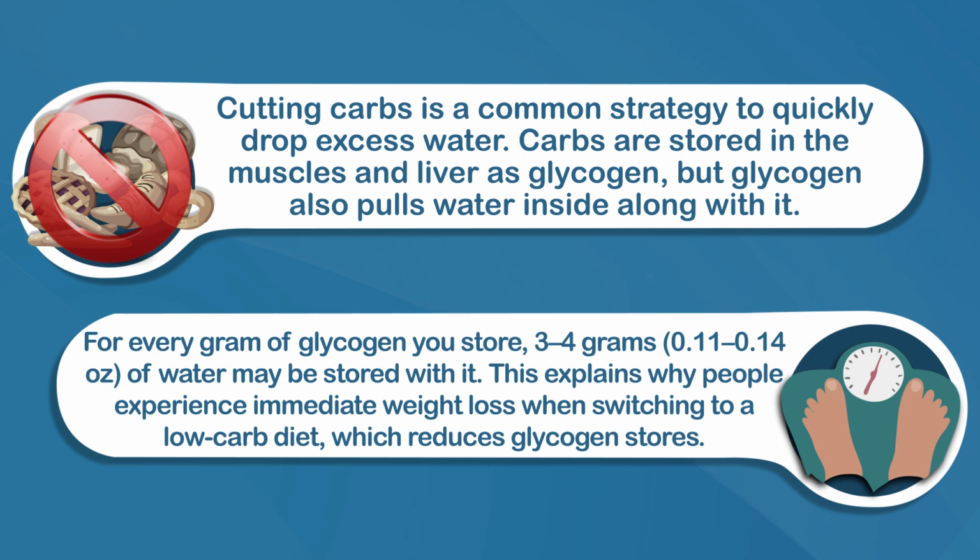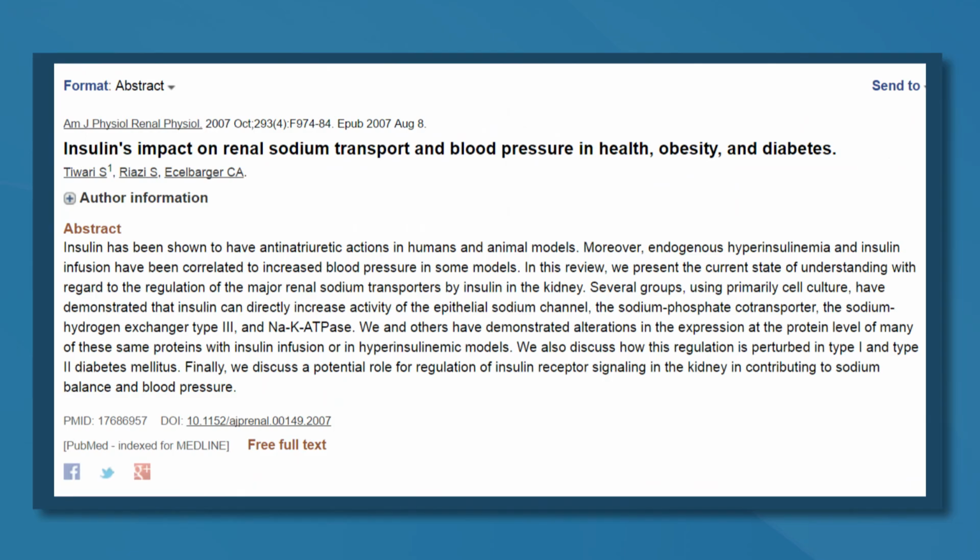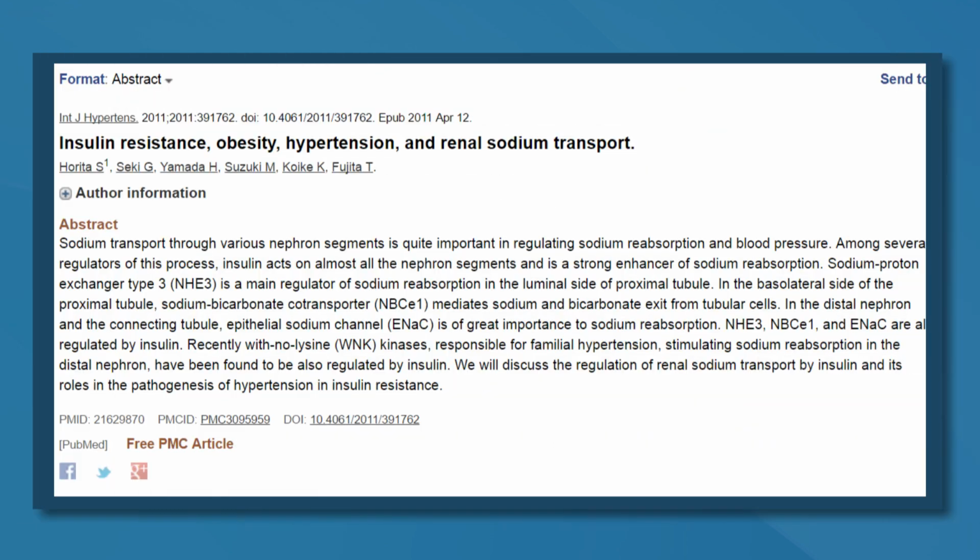Carbs also lead to a rise in the hormone insulin, which can cause an increase in sodium retention and reabsorption of water in the kidneys. Low-carb diets lead to a drop in insulin levels, which then leads to a loss of sodium and water from the kidneys. So you can try altering your carb intake and seeing what works best for you.